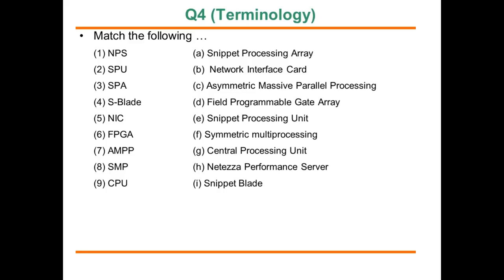This just talks about the various hardware terminology we heard so far. If I start with the first one, NPS stands for Netezza Performance Server. SPU stands for Snippet Processing Unit. SPA stands for Snippet Processing Array. The S in SBLADE stands for snippet blades. NICs are the network interface cards. FPGA is of course Field Programmable Gate Array. AMPP is nothing but Asymmetric Massively Parallel Processing.